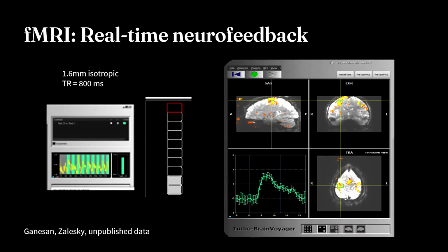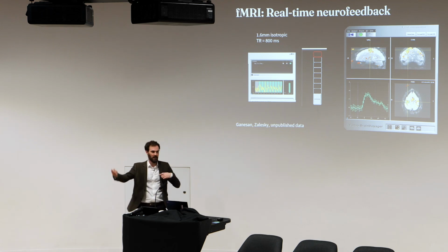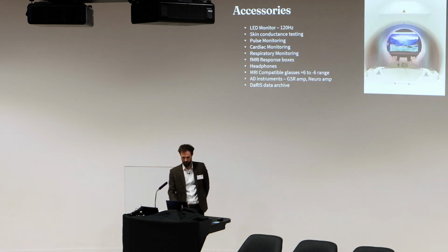Some very new and quite exciting work is using real-time neurofeedback. So here you're able to scan the brain while also taking into account what the person's response is, update the display to try and change their neural response, and train this loop of feedback from behaviour to imaging, which is quite a powerful potential clinical application.